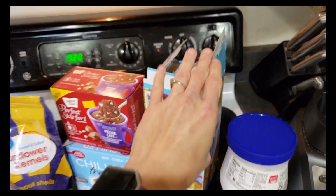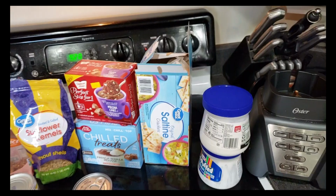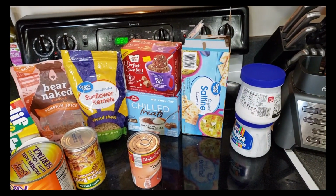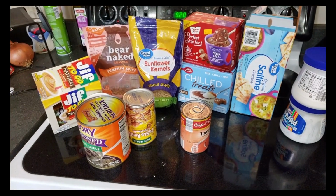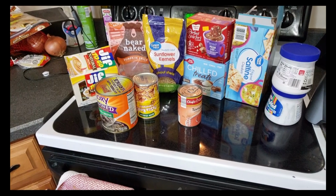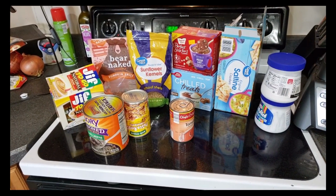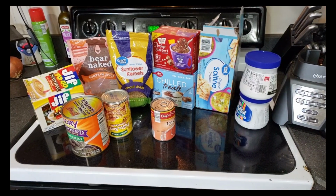The saltines, I think I've got two unopened packages, so I could probably use those to put in soup or something. If you have cans you don't want and they're still within their best by date, you can donate them if you like. But I'm going to get rid of these in some way, shape, or form, and then we can get into the snack cabinet.